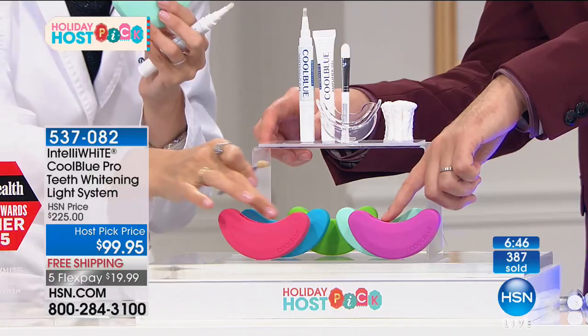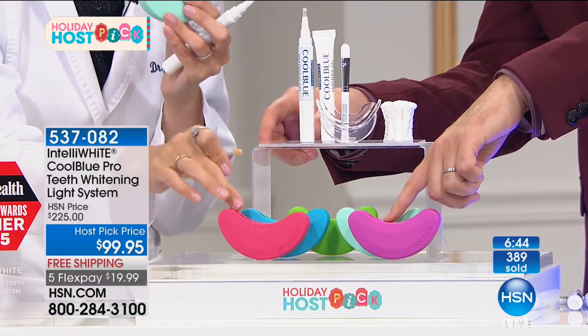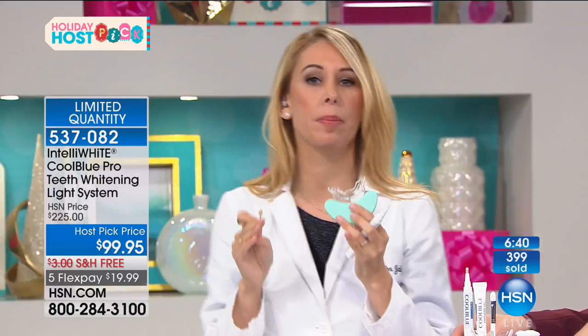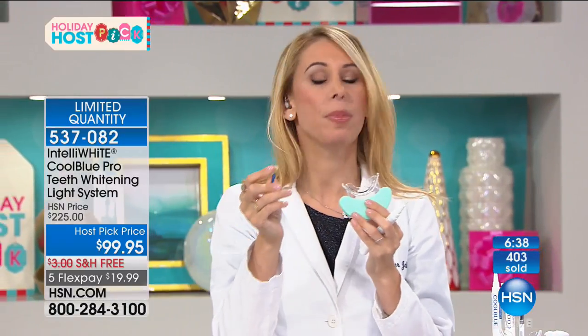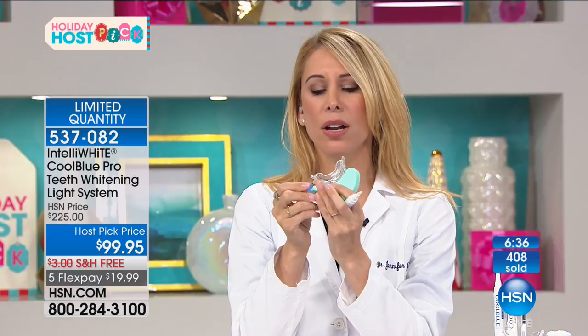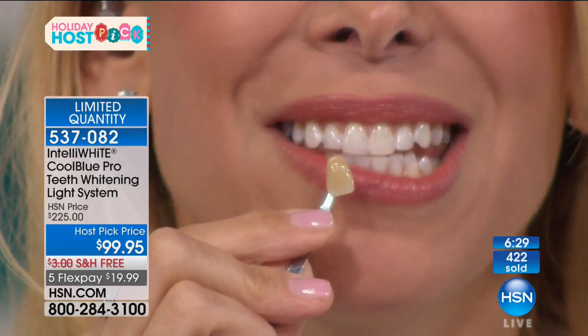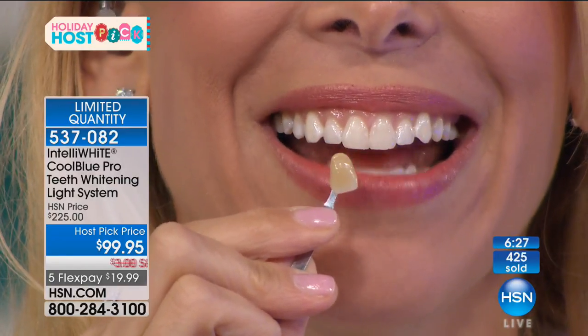It's a one-time investment. This is the brain here, 28 LED pulsating lights. Nobody has this technology. It is completely patented to IntelliWhite, and I'm going to show you. We're going to get close into my teeth so you can understand the difference in 25 minutes. This is insane. Look at this. That is 5 shades, people. That's not nothing, doctor. That's crazy.